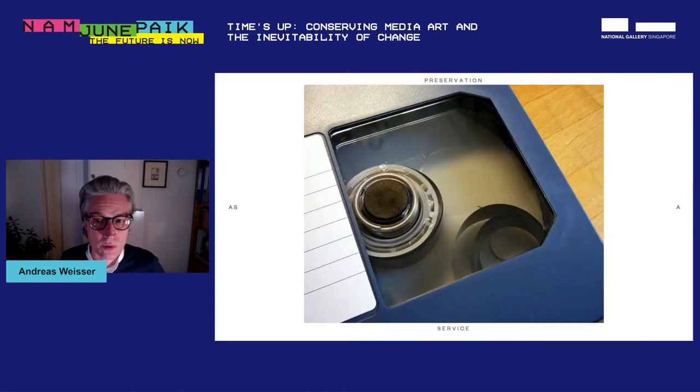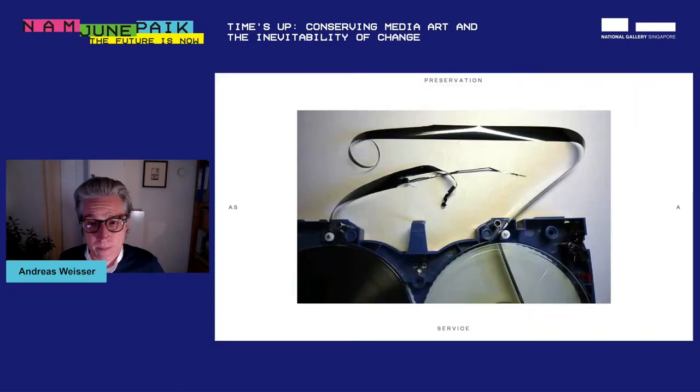The worst case, of course, is a torn tape. Once a tape is torn, it can't be glued together invisibly. In most cases, you will have significant loss of information afterwards.